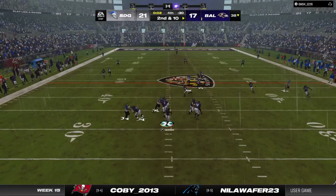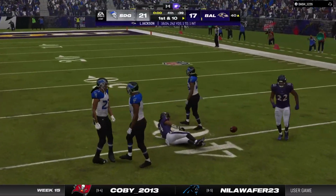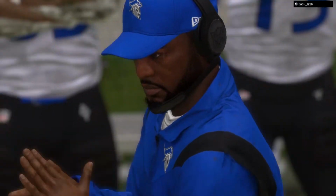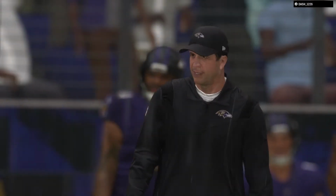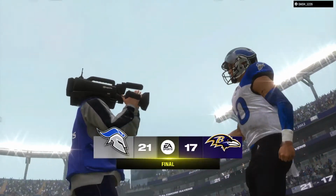One last shot for Jackson. Complete. This is Mitchell. And they've got it well across midfield down to the 40 before it's all said and done. That was a long shot, but they did get one final chance to try to score and overcome this small deficit. No touchdown, though, Charles. And that brings this one to a close.